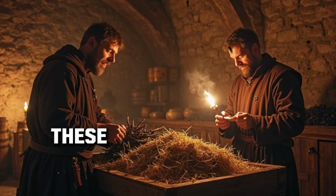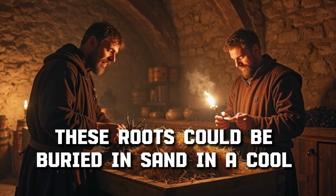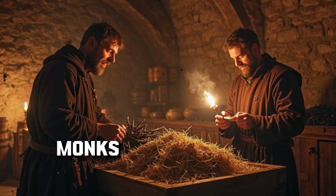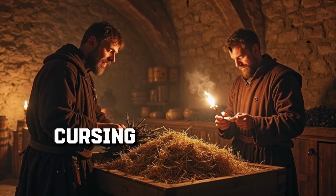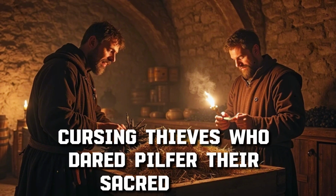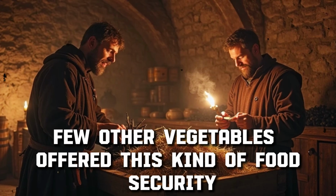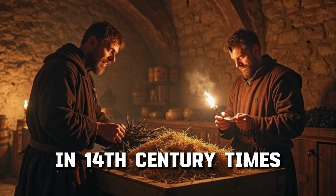Harvested in autumn, these roots could be buried in sand in a cool cellar and would stay fresh until the following summer. Monks guarded their stores fiercely, cursing thieves who dared pilfer their sacred roots. Few other vegetables offered this kind of food security in 14th century times.